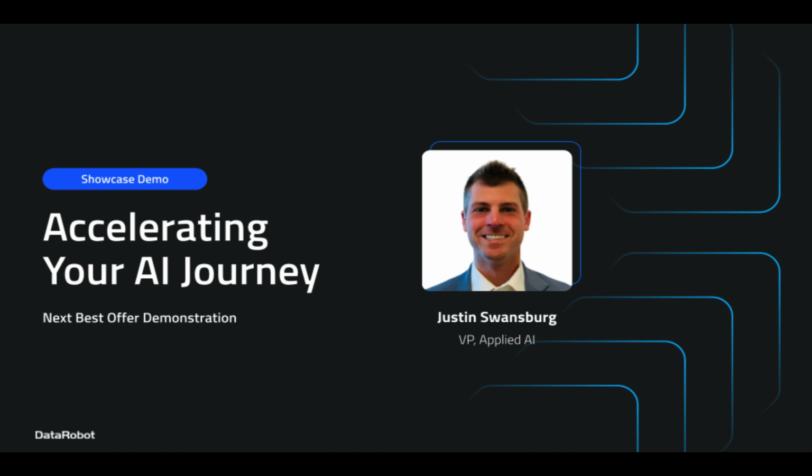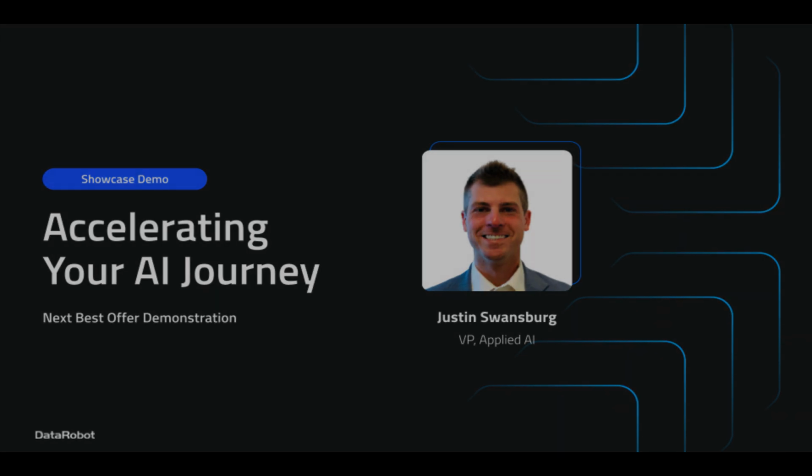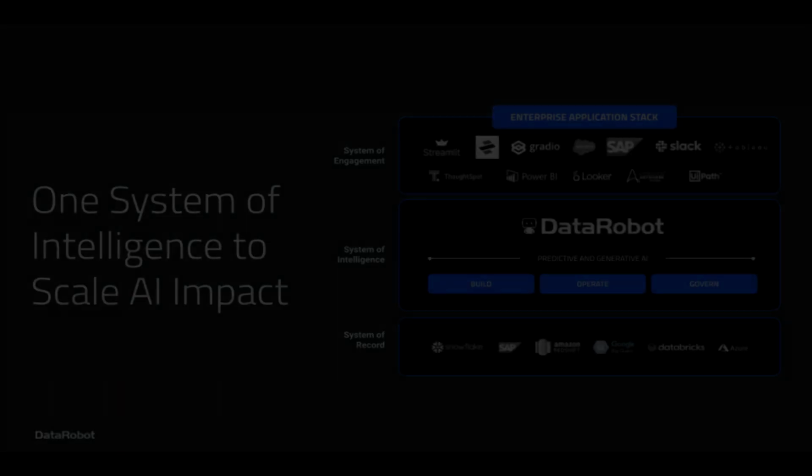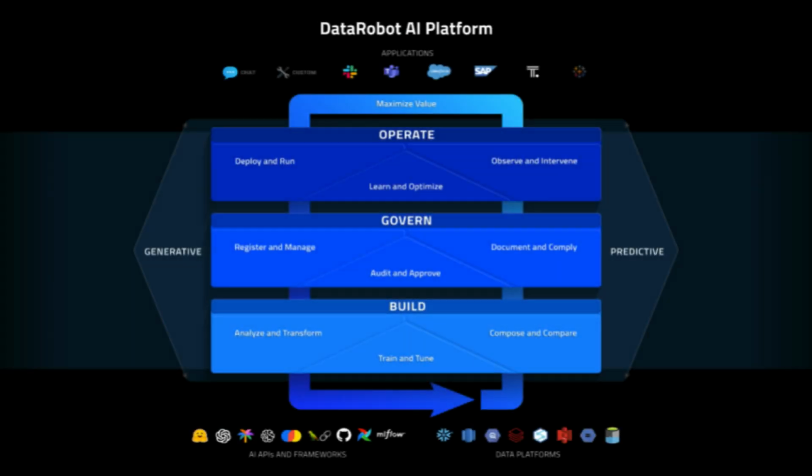Today, I'm going to walk you through a demo of the DataRobot platform. DataRobot helps organizations integrate AI into their core business processes to maximize impact and minimize risk. Our platform unifies how teams build, operate, and govern both predictive and generative AI pipelines at scale.